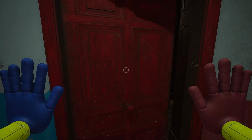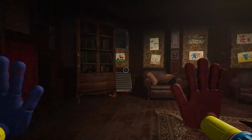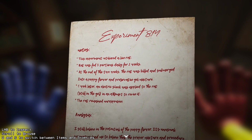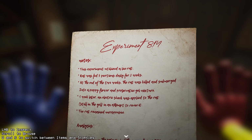We get the key and open Elliot's door. The room is full of children's drawings and of different Playtime Co toys and messages to Ludwig, not to mention another VHS tape. And a note describing an experiment 814. It mentions an experiment utilizing a live rat. It was fed 3 food portions daily for 2 weeks.